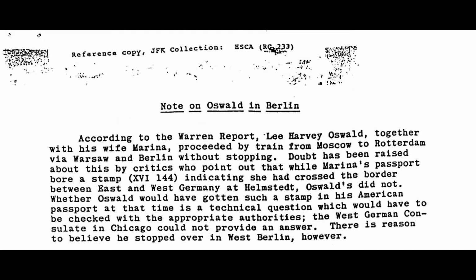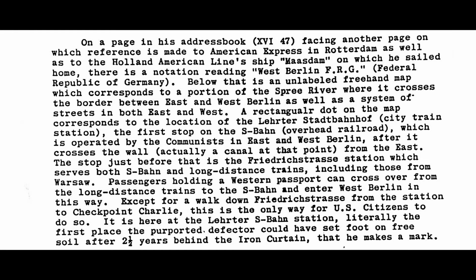There is reason to believe he stopped over in West Berlin, however. On a page in his address book facing another page on which reference is made to American Express in Rotterdam, as well as to the Holland-American Lines ship Maasdam, on which he sailed home, there is a notation reading West Berlin, FRG, Federal Republic of Germany. Below that is an unlabeled freehand map which corresponds to a portion of the Spree River where it crosses the border between East and West Berlin, as well as a system of streets in both East and West.